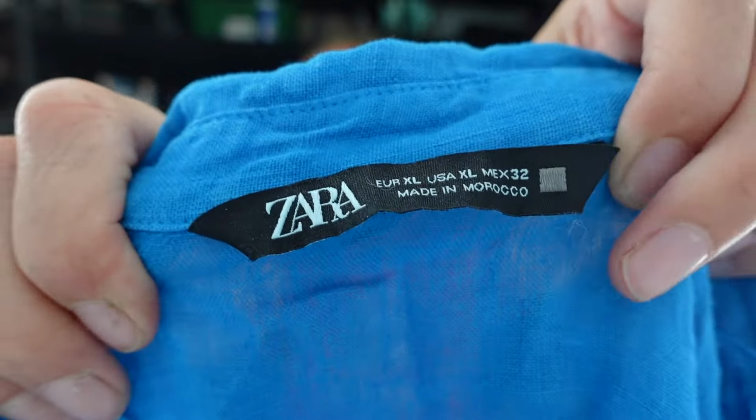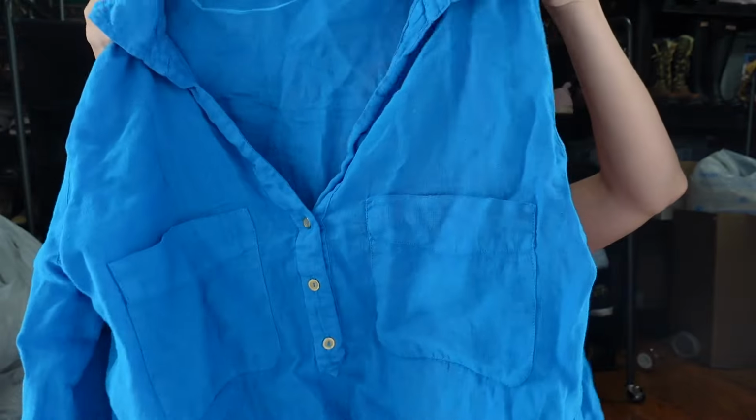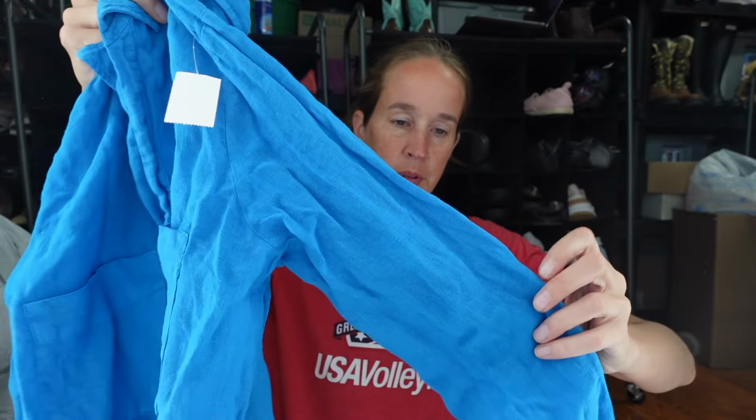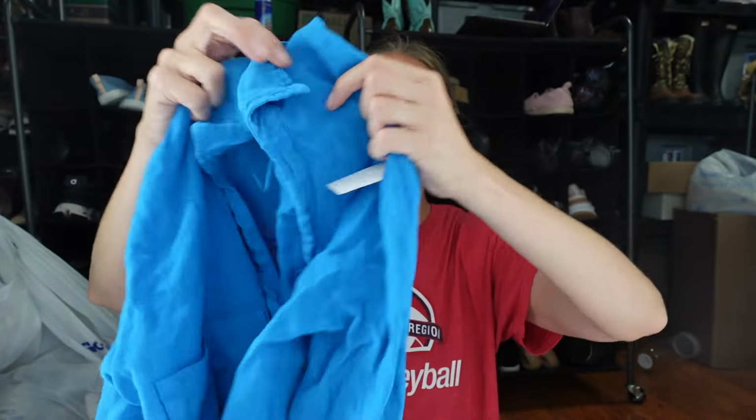This is a Zara shirt, which I don't usually get, but linen is still selling good for me right now. So I'm picking up linen even in brands I wouldn't normally get just because of how it's selling. Pretty soon here though, like really soon, it's going to slow down. This is like a bright royal blue. It does have this little gold button, I think, so you can roll it up. It's kind of like a pop-over top, I guess, because it doesn't button all the way down.